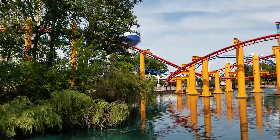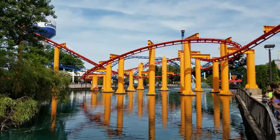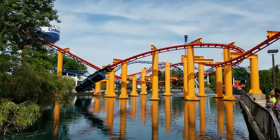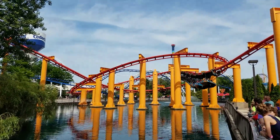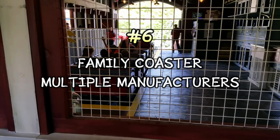The ride was revolutionary for its time, sending the track above the riders instead of below. Hopefully another manufacturer will rebirth this concept so that we can keep this coaster concept alive and well for many future generations. Number 6. Family Roller Coasters.